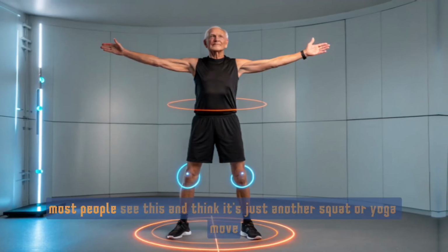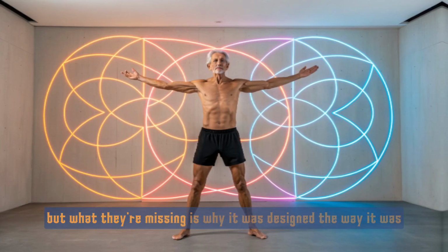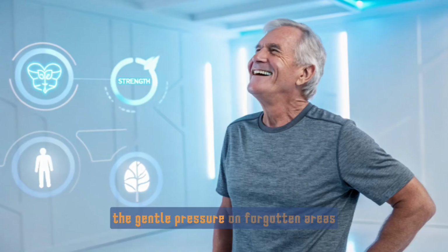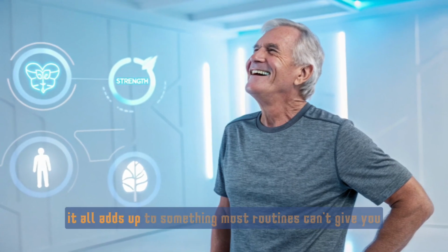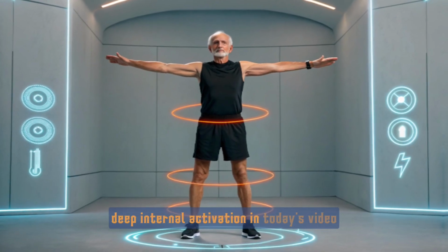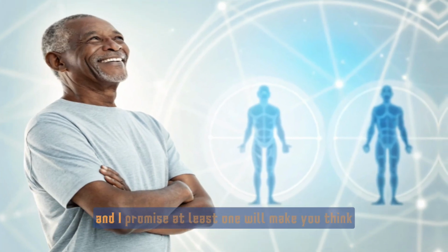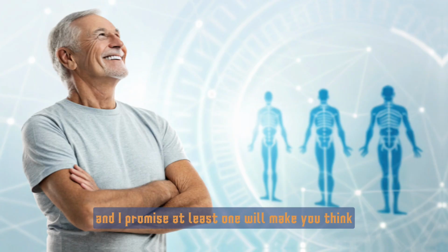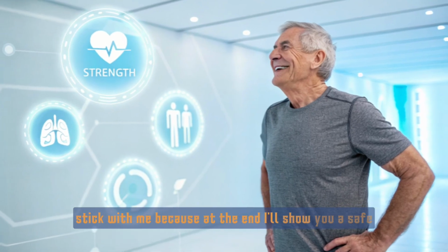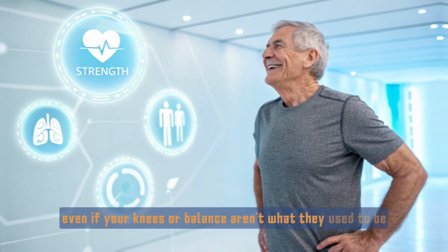Here's the thing, most people see this and think it's just another squat or yoga move, but what they're missing is why it was designed the way it was. The angles, the breath, the gentle pressure on forgotten areas, it all adds up to something most routines can't give you: deep internal activation. In today's video, I'll walk you through 5 surprising benefits of the frog move, and I promise at least one will make you think, why haven't I heard this before? Stick with me because at the end, I'll show you a safe, simple way to try it yourself, even if your knees or balance aren't what they used to be.